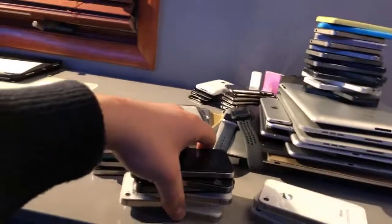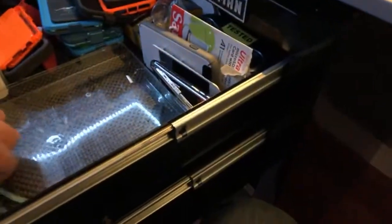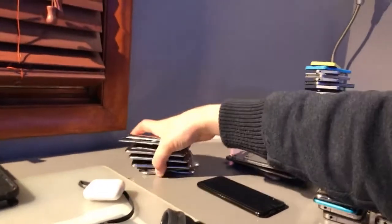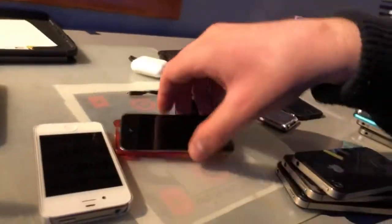I'll be showing you how I organize my collection back over here. I start with the iPhone 3GSs. Then the iPods. But wait, this is not this one. This one, 32 gigabytes, belongs in the case.